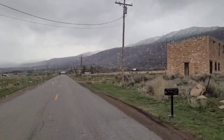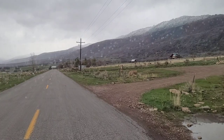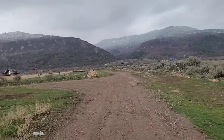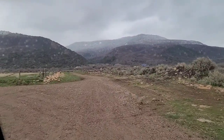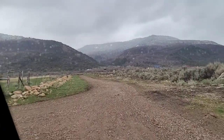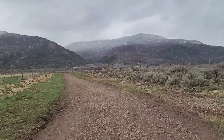All right, you guys are probably familiar with this rock building here. This is our entrance up to Dry Creek. We've done tons of testing up this neck of the woods. You've seen YXZ, you've seen Wildcat XX, you've seen KRX, and now we're in the Defender.